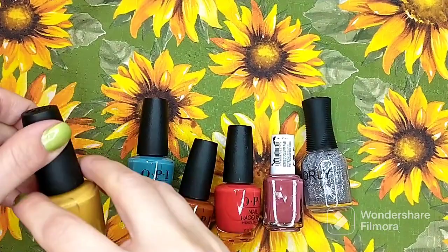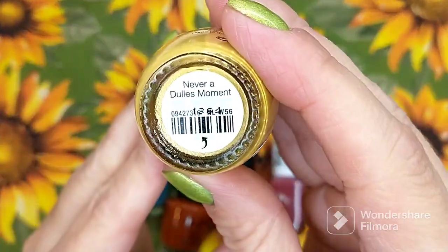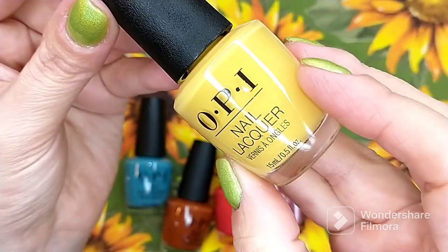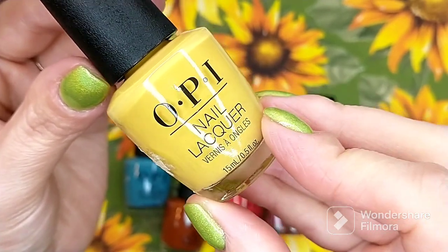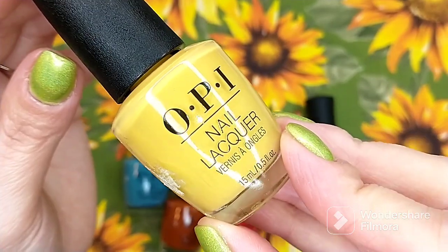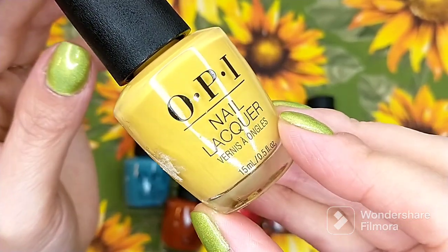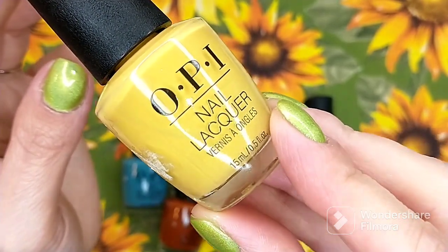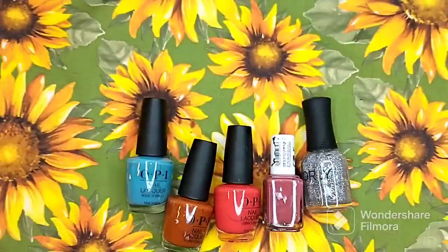The next one is like a spring yellow. This one is called Never a Dullest Moment. I have heard Diana from Some Call Me Coco talk about this polish. I have seen it at my stores, never picked it up. When I went this time, they had a couple in this particular color, and I thought, I'm just going to go ahead and get it. I don't have anything quite exact. I thought I had something similar from Essie. It does not appear to be exactly a dupe, so I was excited to have this for my collection.